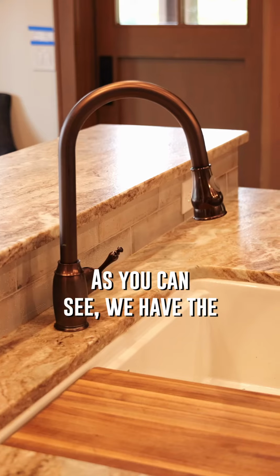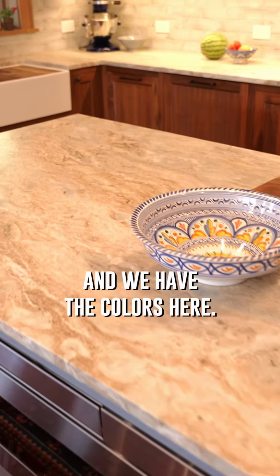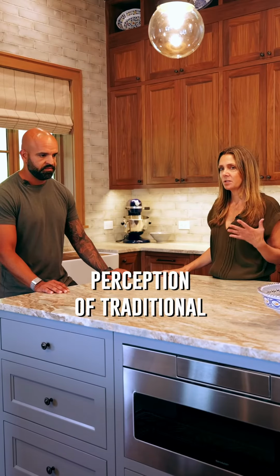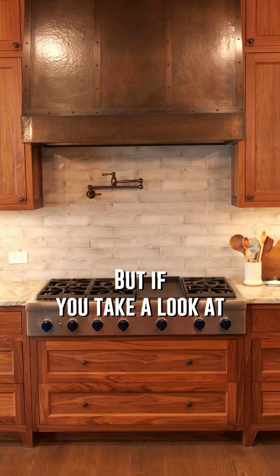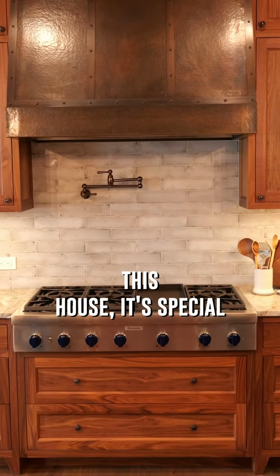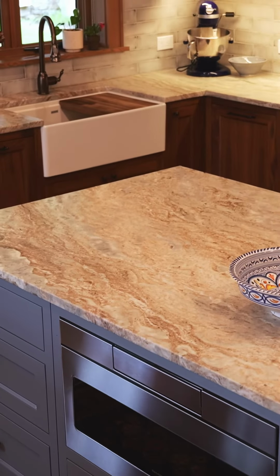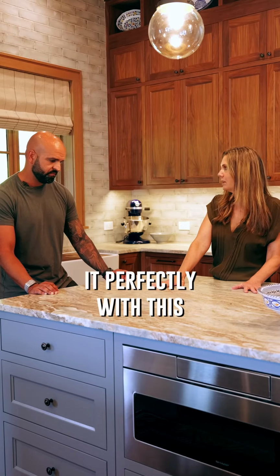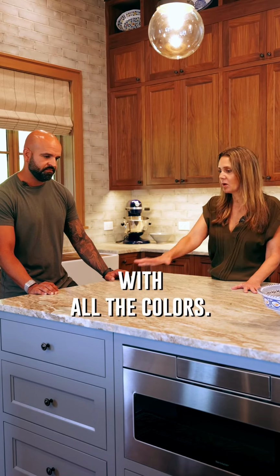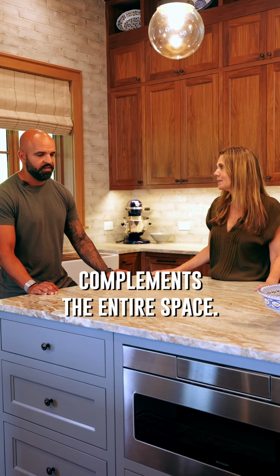As you can see, we have the bronze and we have the walnut and we have the colors here. And I think people have this perception of traditional being the old school traditional. But if you take a look at this house, it's special because it doesn't have that old school feel. It's got a lot of clean, and it's warm. I believe that we really hit it perfectly with this Fantasy Brown. It just works with all the colors, it's not fighting anything, and it just complements the entire space. Yeah, I think you nailed it.